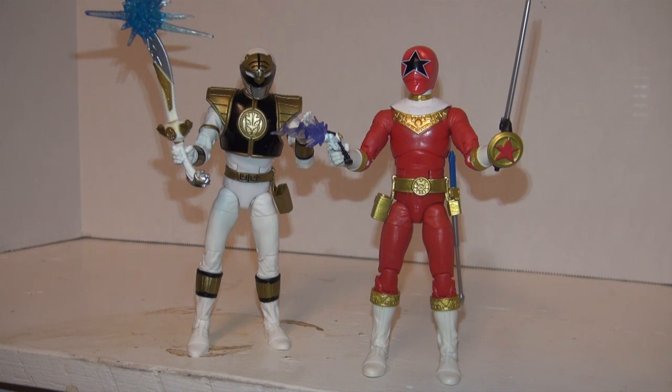One of the last failures of Bandai's Legacy line was the mustard gold Zeo Gold Ranger. So I just thought that was more shade than an elm tree to show, hey, we know what the color gold looks like. But yeah, it's great, shiny, excellent gold. There's a lot of beautiful detail.